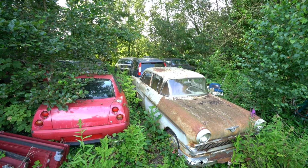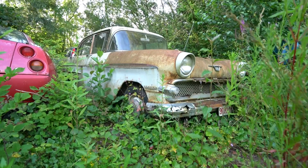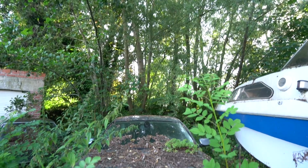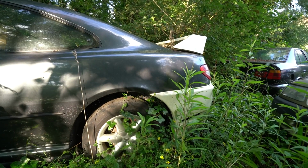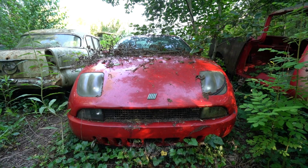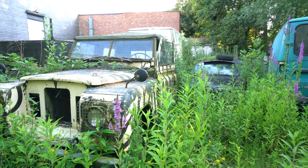Hidden behind an ordinary industrial estate is a large car collection. From classic cars to Porsches and even newer models, all have been left to decay, slowly being taken over by nature. In this episode, we venture inside this vast collection of vehicles to understand why these vehicles have been left behind.